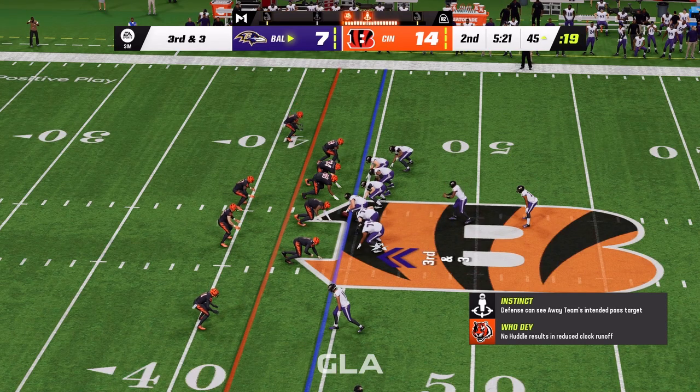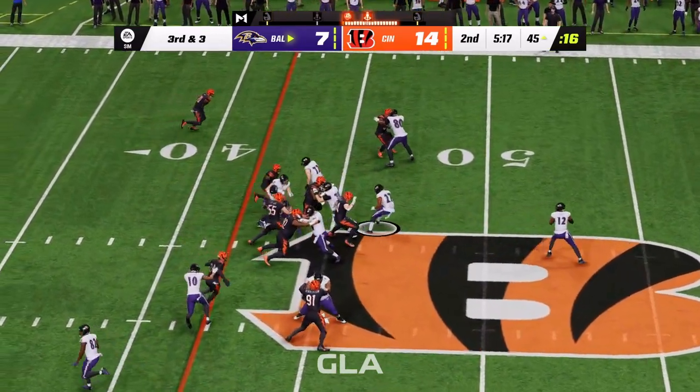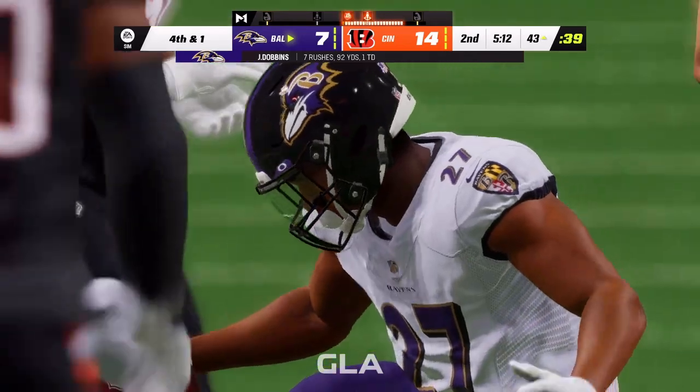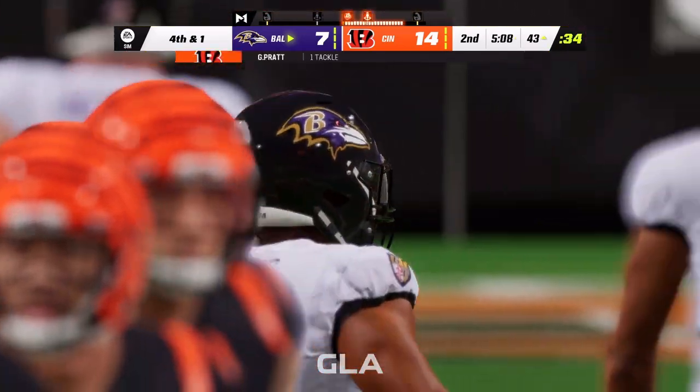7th play of the drive now as they come up on a 3rd and 3. They'll try to run for it with Dobbins. He needed 3. He got 2. Now that'll set up an interesting situation here on 4th and a yard.